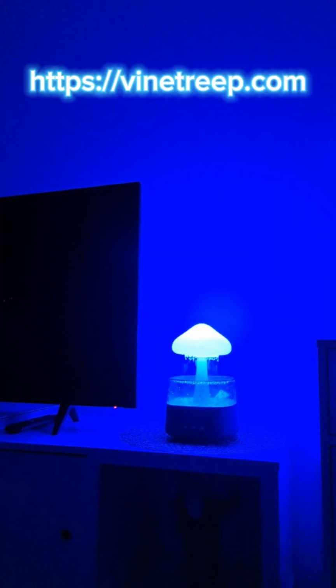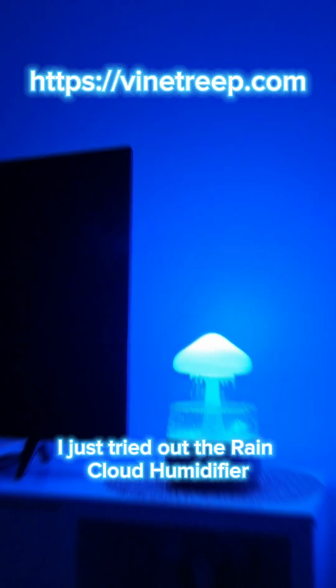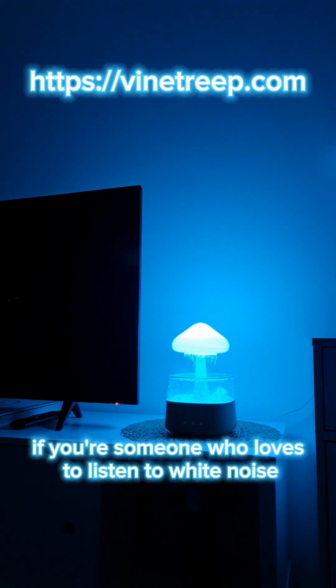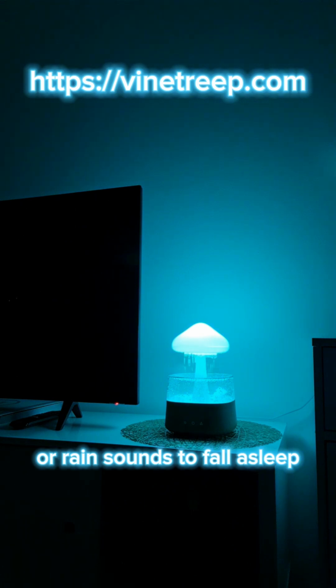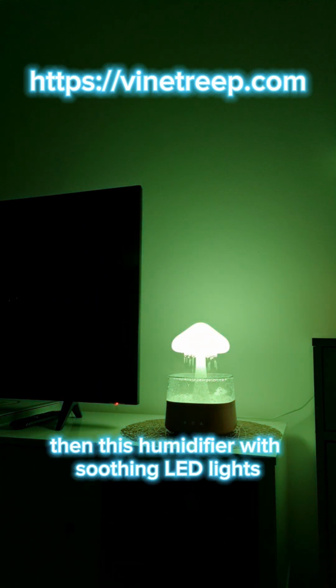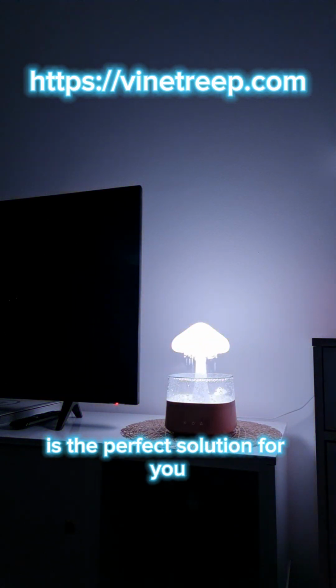Hey everyone! I just tried out the Rain Cloud Humidifier and I'm in love! If you're someone who loves to listen to white noise or rain sounds to fall asleep, but hate to wear headphones all night, then this humidifier with soothing LED lights is the perfect solution for you.